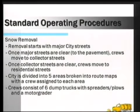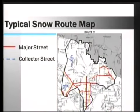And I wanted to show you this next. This is a typical example of a snow route map that our crews use. This one in particular is just Route 11, but I wanted to show you this because you see the red roadways are marked out as major streets, and then the blue dash lines mark out the collectors, and the rest of the streets within the route are the local streets.